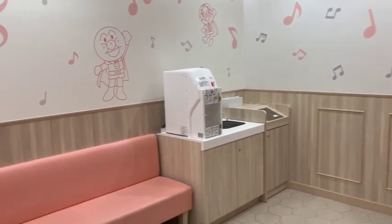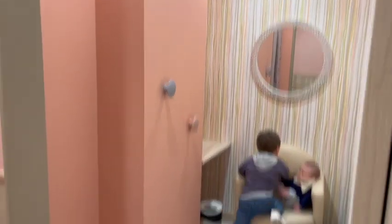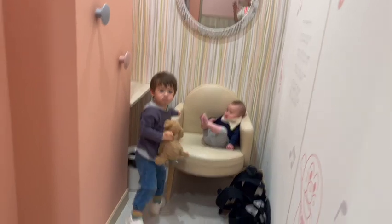Also a nursing booth, which I used. It was very private and quiet and relaxing. You can kind of escape the chaos outside.